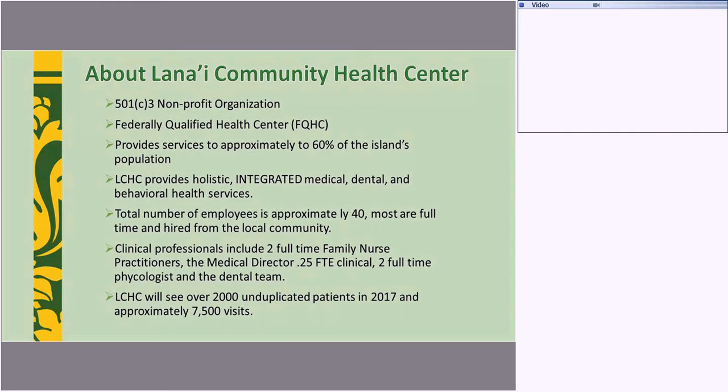By giving you a little background of Lāna Community Health Center, we are a federally qualified health center, and we provide care to approximately 6% of the island population. Lāna provides holistic integrated medical care for dental, medical, and behavioral health services. Our total number of employees is 40. Most are full-time, and we hire from the community.